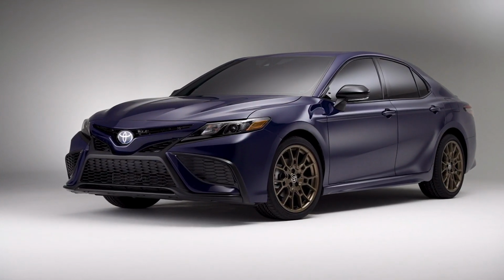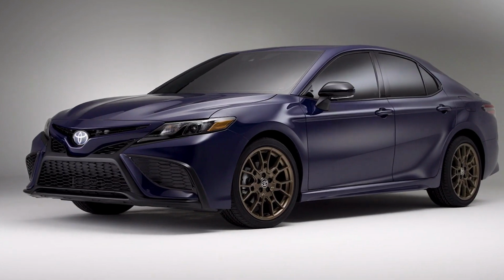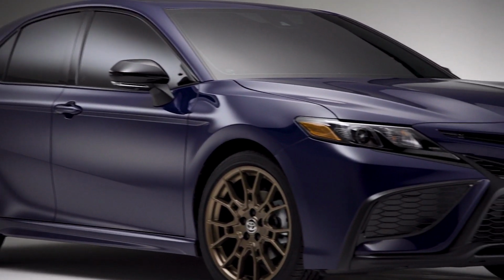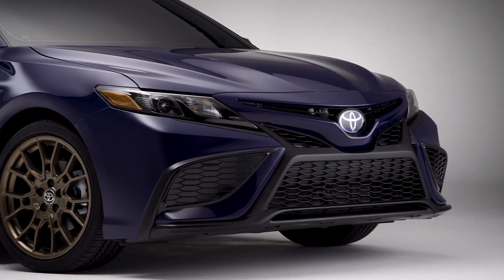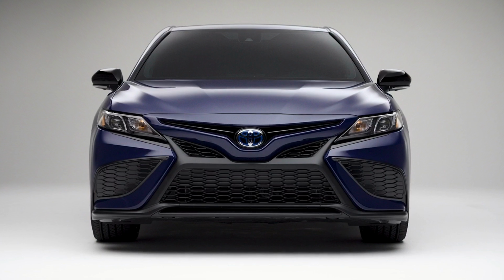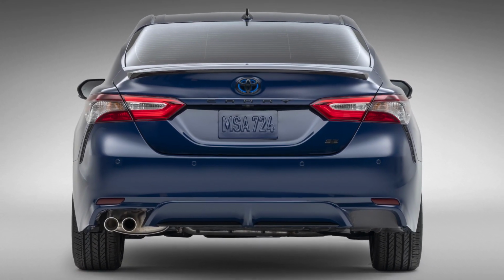This is the new 2023 Toyota Camry Nightshade Edition. It is based on a Toyota Camry SE and features new 19-inch alloy wheels with a matte bronze finish, a new color palette that includes the pictured reservoir blue color, and new black trimmed headlights and taillights.